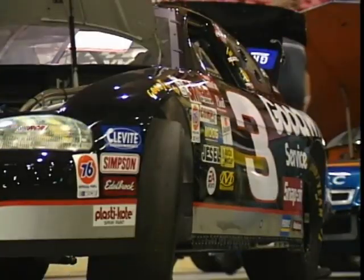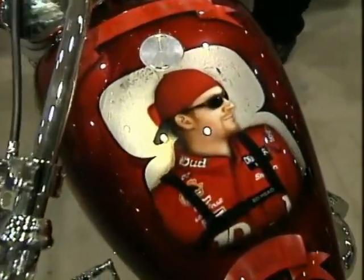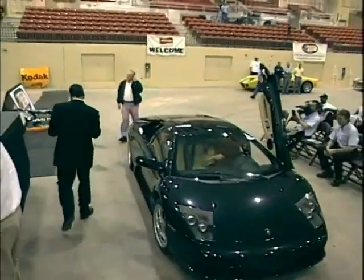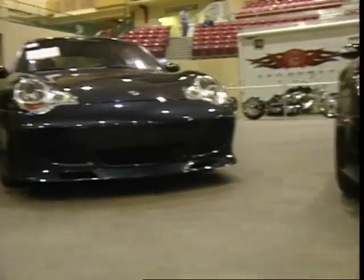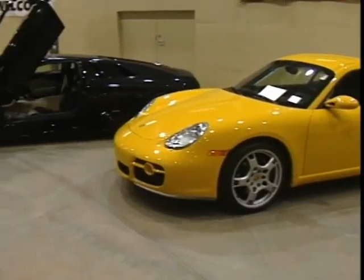There's some Earnhardt Senior stuff out here. There's an Earnhardt Jr. custom bike over here that I kind of have my eye on, and I'm kind of a Ferrari lover. No Ferraris here today, but some great European cars. A couple of nice Porsches, a couple of nice Lamborghinis. That new Ford GT's back over there. So you get here kind of like a kid in the candy store.